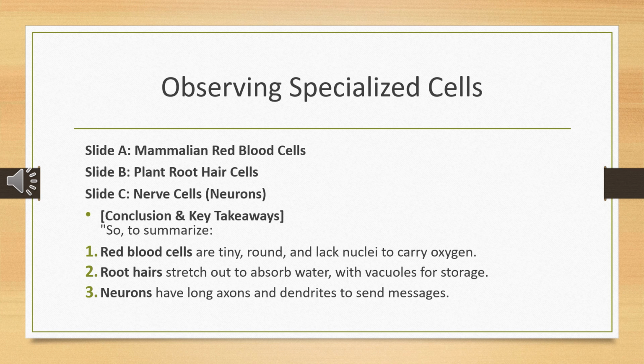Hi, everyone. Today, I'll share what I observed during activity 1 using the microscope. I looked at 3 types of specialized cells: mammalian red blood cells, plant root hair cells, and nerve cells. Let me walk you through my process and what I saw.